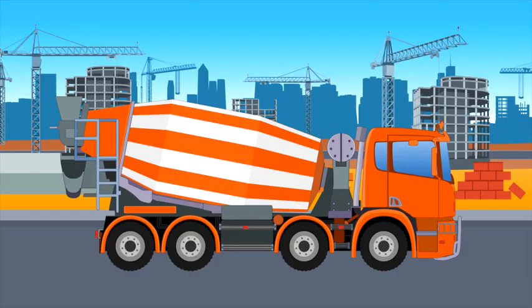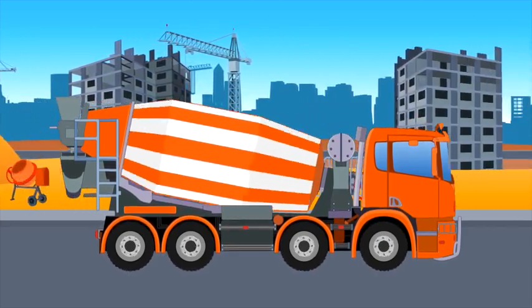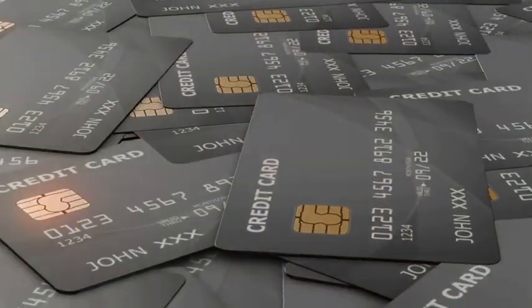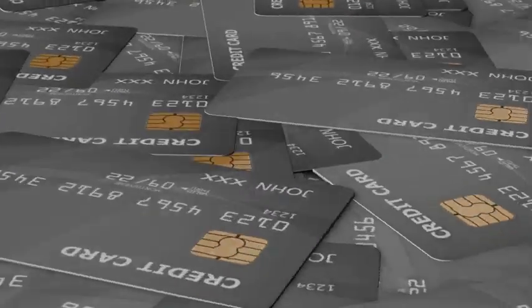1. Evaluate your business model. Assess your current business model and determine its scalability. Identify any limitations or bottlenecks that may hinder growth. Consider whether your product or service can be easily replicated or expanded to new markets.